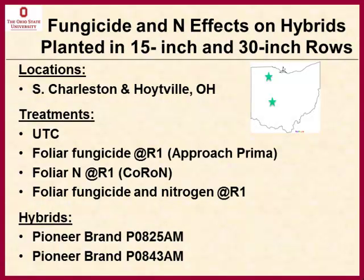I've also included a study that Alex has got started this year. It's also an Ohio study. We didn't do this in conjunction with Penn State, but just to provide some additional information on narrow rows. We did this one again at South Charleston and at Hoytville. Our treatments, in addition to a control, included foliar fungicide applied at silking, Approach Prima, a foliar nitrogen application in the form of Coron applied at silking.